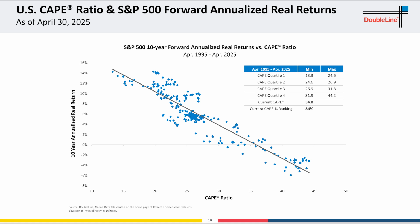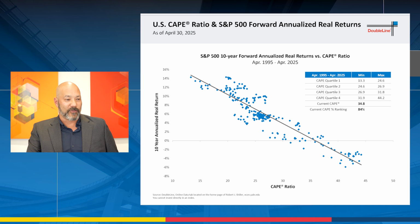And this is a good chart that we look at, where you have the S&P 500 10-year forward returns, which are the blue diamonds there, versus their CAPE ratio. We do this every month with the 10-year forward returns and ask, what is that return? And you break it into quartiles. The highest the CAPE ratio has ever been is 44.2, and the lowest is 13.3. And in that table there, the current CAPE ratio is 34.8, so we're in that fourth quartile. If you draw a line from about 35 up to that black line, you can say that over the next 10 years you would expect an annualized real return, so above inflation, of 2%, based on the CAPE ratio.